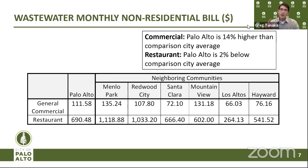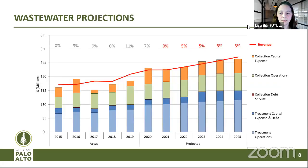Lisa, is what's happening that commercial is basically offsetting our lower residential rates? Is that how to explain this? I suppose it contributes a little bit, but the amount of revenue coming from residential is a lot higher. There are a lot more residential customers. I don't have an answer for exactly how much it explains. In the wastewater projections, you can see the cost increases, the 5% that you were asking about. A lot of the increases are coming both from the capital cost increases on the treatment side, and also the increases on the collection side.